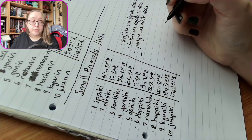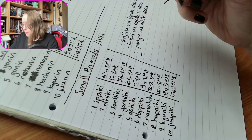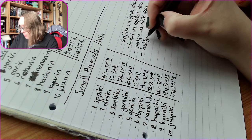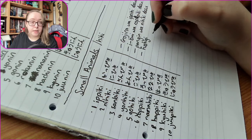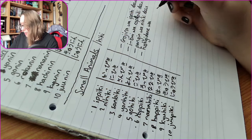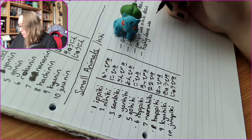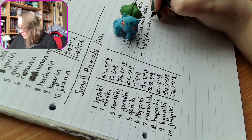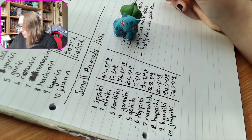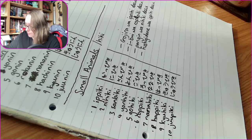And I have one more. 不思議だね. Who is 不思議だね? It's Bulbasaur. 不思議だねは1匹です. There's one Bulbasaur. Thank you, Bubba.